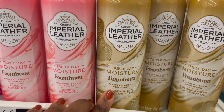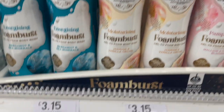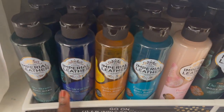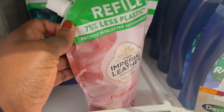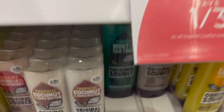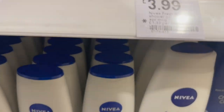This is the Imperial Leather Whipped Cream Body Wash, just like the blue one I just showed earlier. This is for £5. Imperial Leather kind of rebranded, so this is what they have at their body washes now. £1.50. All these different ones. Okay, this is refill. I've never seen it. And we have some Nivea wash and this normal Nivea. So this one is for £3.99.